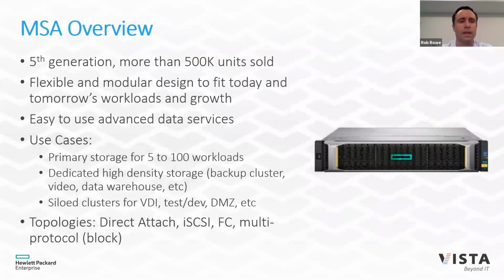So we'll start out with the MSA, and the MSA is a 5th generation, more than 500 units sold. I believe there's more than 300,000 MSA customers around the world. It's got a very flexible and modular design. It's got some advanced data services that you previously weren't going to find in this platform or another what I would consider entry-level platform.